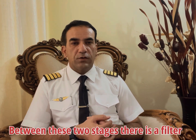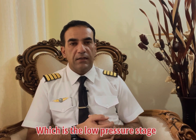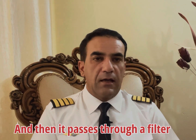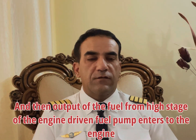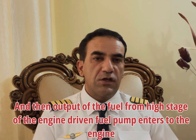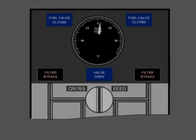Fuel from the output of the fuel boost pumps enters the first stage of the engine driven fuel pump, which is the low pressure stage, and then it passes through a filter and enters the high stage of the engine driven fuel pump. Then the output of the fuel from the high stage enters the engine, and the first unit which receives the fuel is the MEC or main engine control.